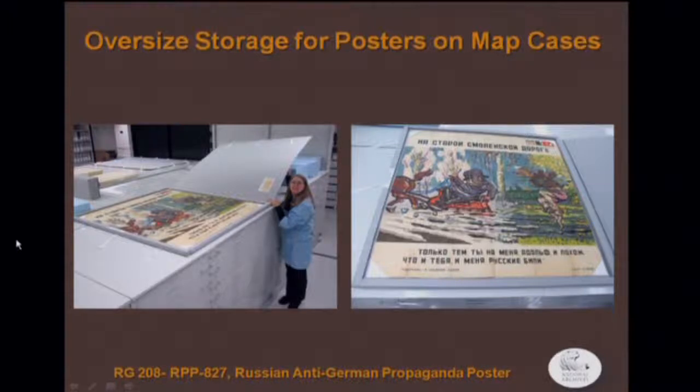As part of the treatment process, we needed to consider how these posters would be stored after treatment, as they range in size up to 53 inches wide and up to 99 inches long. The posters cannot be rolled and must be stored flat due to the flaking of the paint and poor quality support papers. The poster shown here is one of our medium-sized posters after treatment and housing.